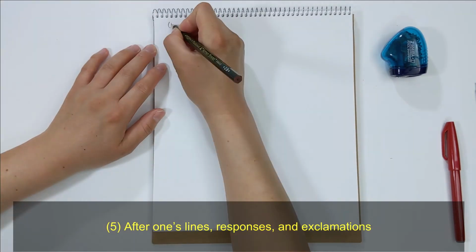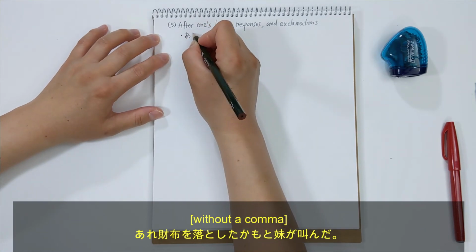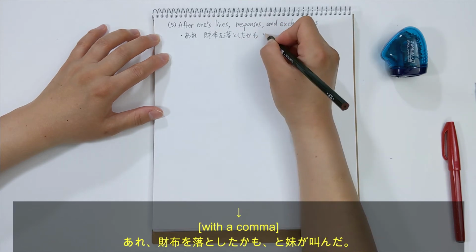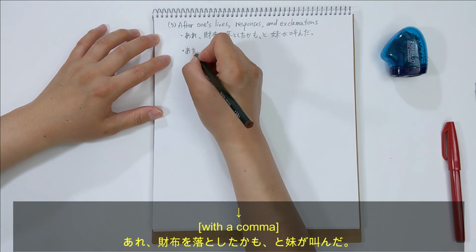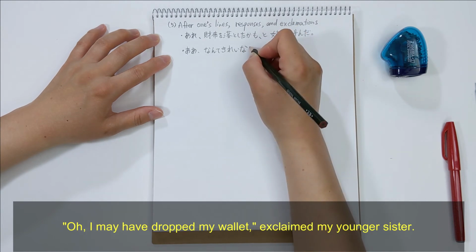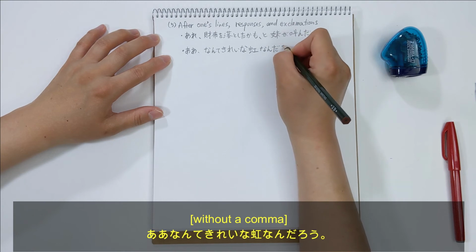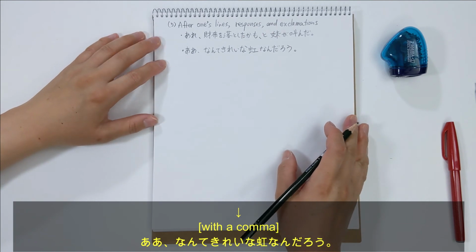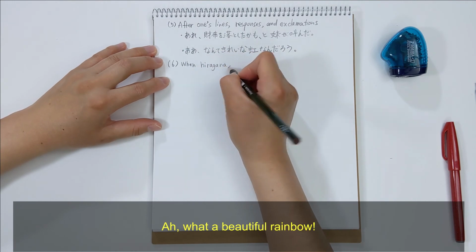5. After one's lines, responses, and exclamations. Without a comma. あれ財布を落としたかもと妹が叫んだ。With a comma. あれ財布を落としたかもと妹が叫んだ。Oh, I may have dropped my wallet, exclaimed my younger sister. Without a comma. ああ、なんてきれいな虹なんだろう。With a comma. ああ、なんてきれいな虹なんだろう。ああ, what a beautiful rainbow.